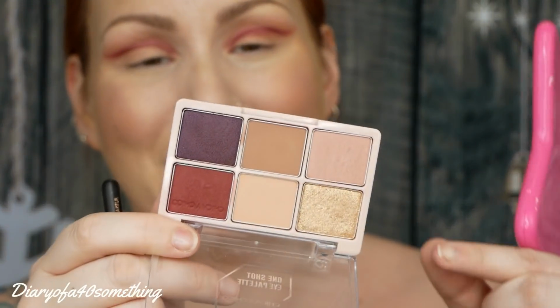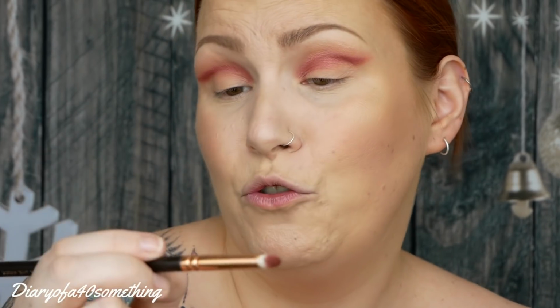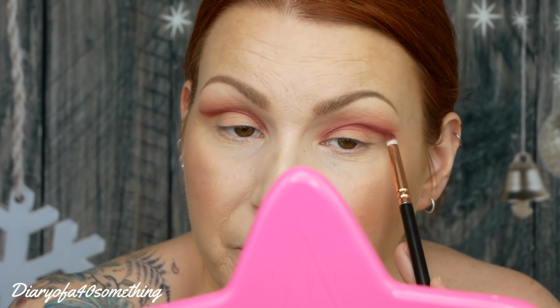I'm going to go in the purple now, the dark purple, and that is called... Oh, I don't know. I'll just list this palette down below if I can find it. And I'm using that pencil brush again, the 230 Zoeva. I'm just going to darken up the underneath here.